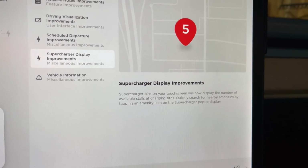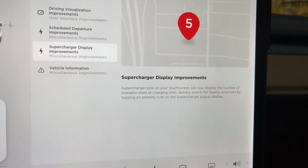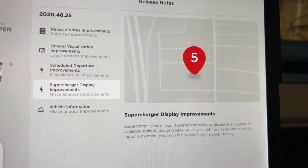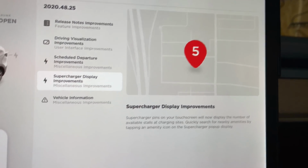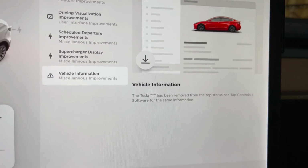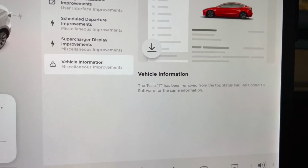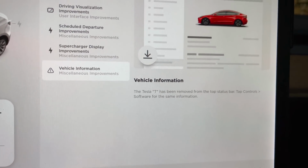Supercharger display improvements: your touchscreen now displays the number of available stalls, so you can quickly see. This will actually be nice because rather than having to tap on each of the Superchargers that you're looking at, it'll now just have a number, apparently. So we'll take a look at that as well. And then the T has been removed. Okay, there are so many people upset about this T. Okay, let's take a look at everything now.